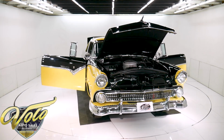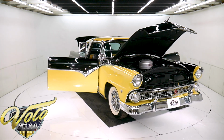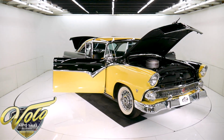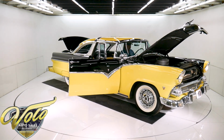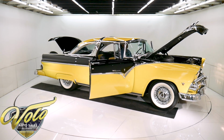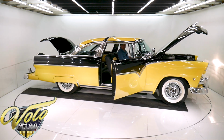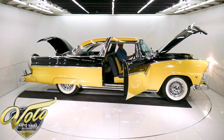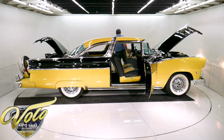Got electric fuel pump. Well, that just popped right off. Dash lights work. Hopefully the headlights are working. There's that raspy glass pack muffler sound. Boy, this thing runs real nice.